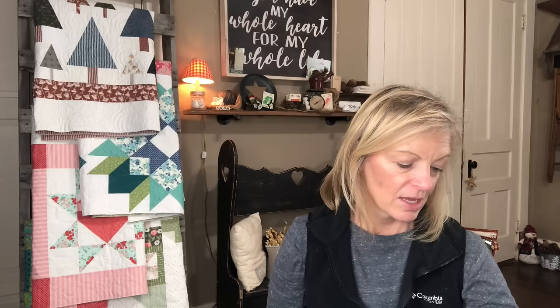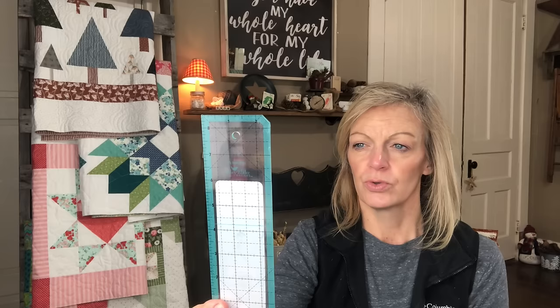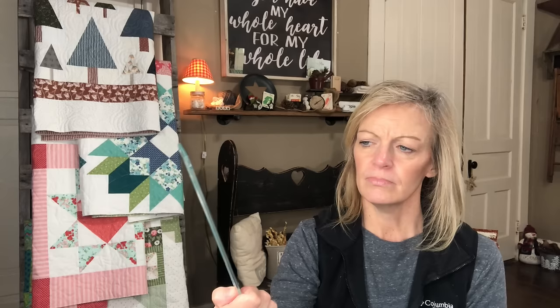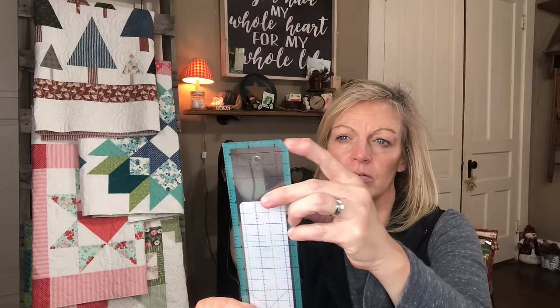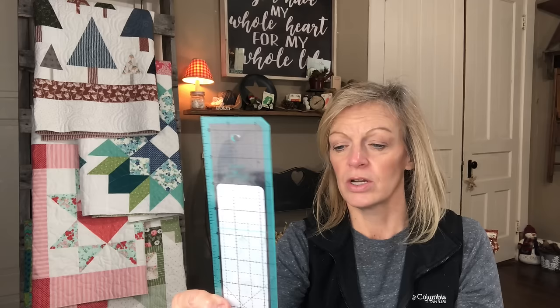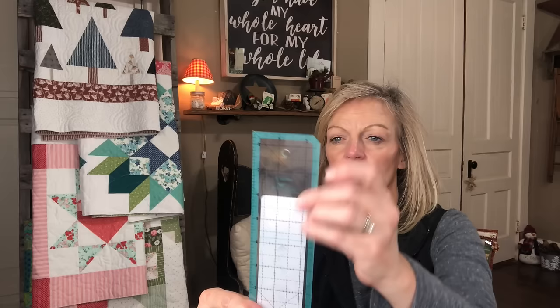Then, also included in the box is this quarter inch plus ruler. This is a Riley Blake design, and it's a two and a half inch ruler by 8.5 inches, so a nice size. And then you'll notice it's got the little dog ear corner cut off. So this is a great way to cut those dog ears off when you're doing projects that have those. You've got that right there to be able to cut this off.